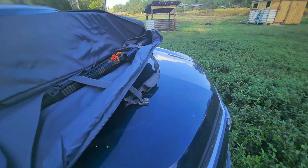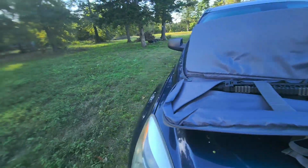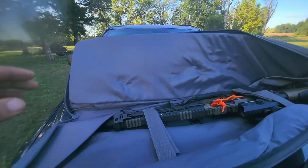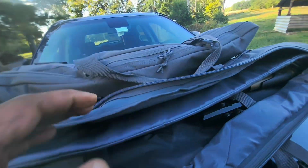Squirrel season's here, so tomorrow I might come out early and try to get some squirrels. We got quite a few squirrels back in there, and it's bow season, but I don't feel like using the bow or the crossbow right now. So yeah.